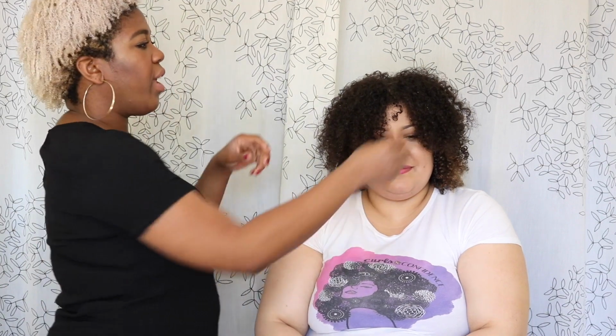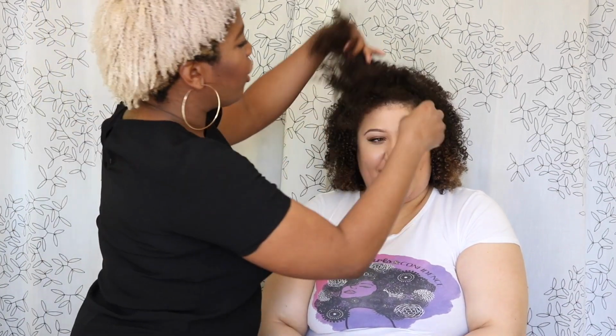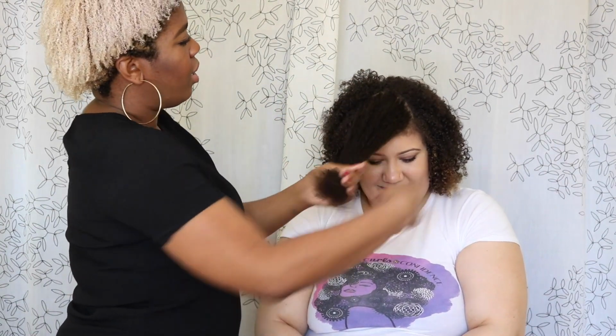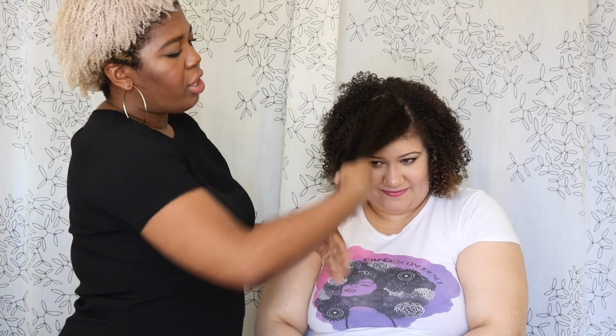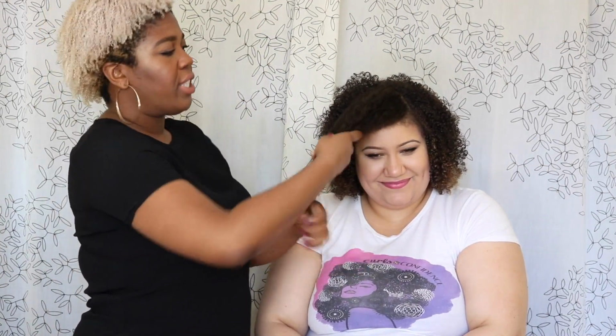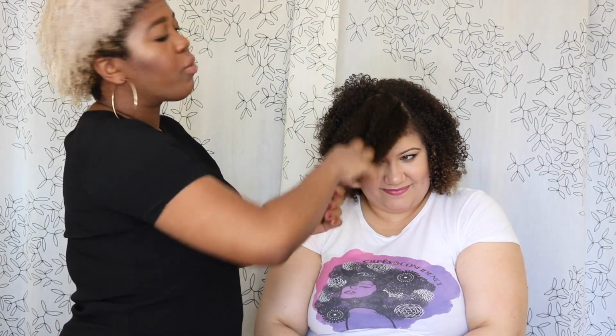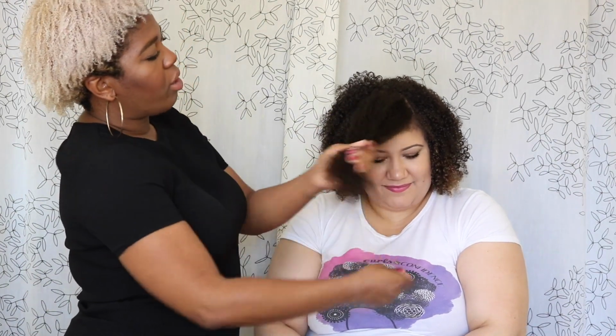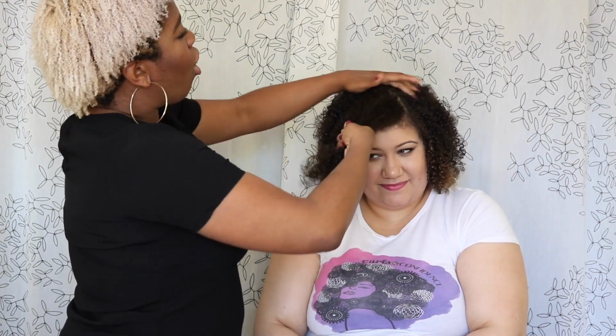There you go. So a little bit in your hands, emulsify it, and we're going to go in on Christina's hair. Ooh, so this is the section right here. All right. So we're really just going to go in here. Make sure all the hair is coated. You're also going to focus on the ends of the hair. The ends of the hair is the oldest part of the hair shaft. So you really want to make sure that your ends are moisturized. This is going to help with retention of length of your hair as well. So we're really going to go in. We are going to rake it through. You're almost massaging the product into the hair.